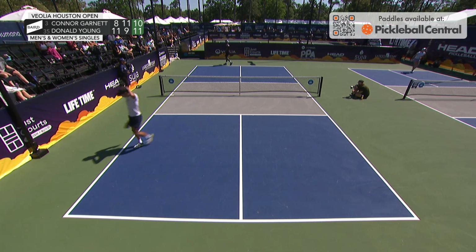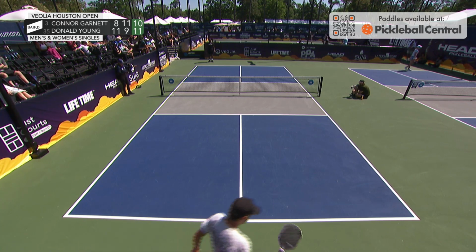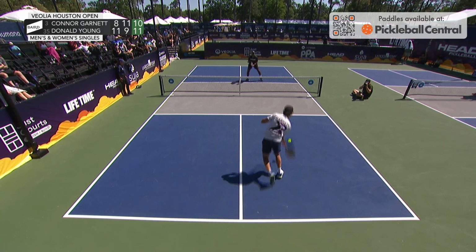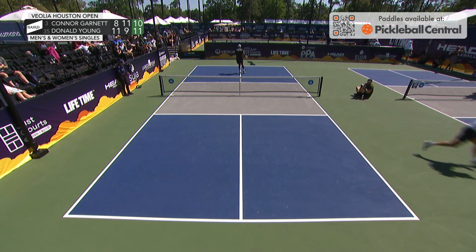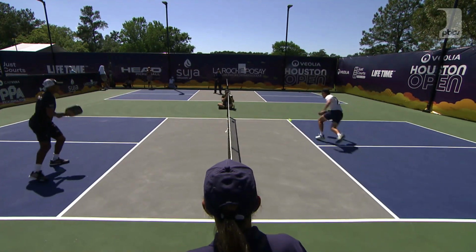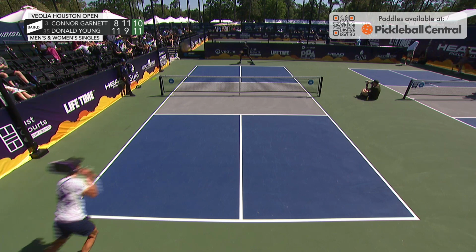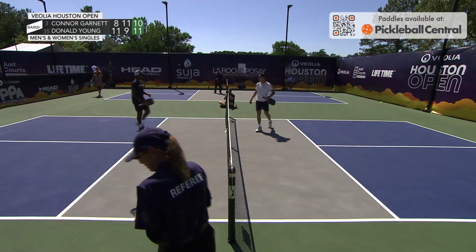Side out. A lot of respect to Connor Garnett for calling that one in, especially in such a close match. We've seen that twice now in this match where he's given some close calls. And the backhand, short angle cross court gets it done for Donald Young. Another match point for the lefty. And to your point, Ben, we've seen Garnett do that twice. Give the point when he wasn't sure of the call. Point game match.